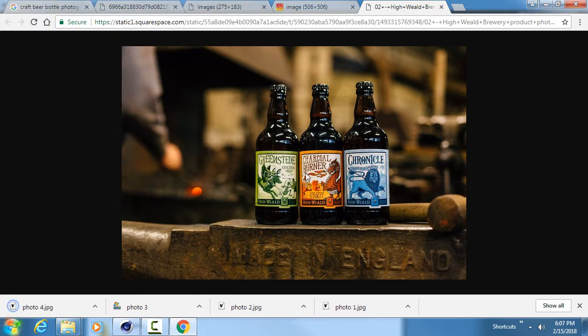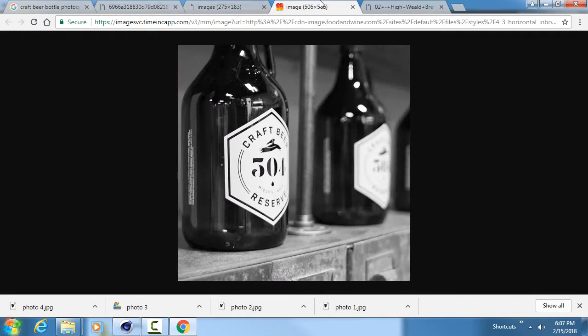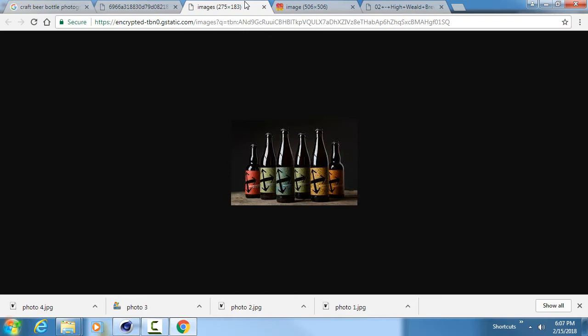So out of the collection of ones that have caught my eye, I think I like this one the most in terms of composition. I think this is going to be the one that I'm going to shoot for in terms of trying to recreate, but I'm going to take some of the elements from these other images as inspiration.